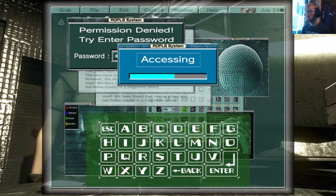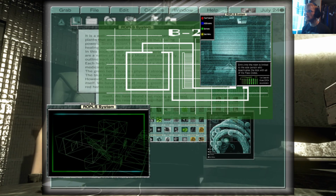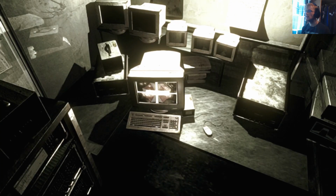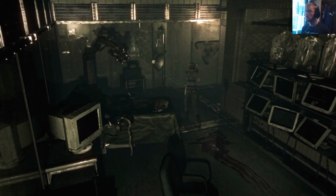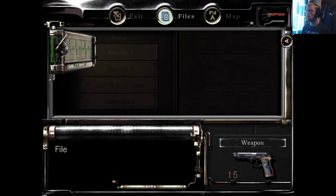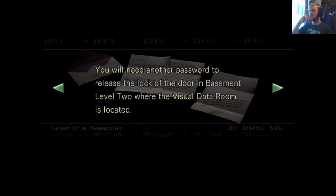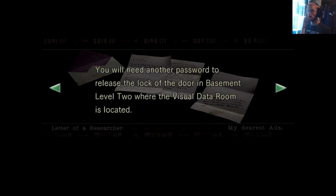cell. There we go. Good stuff. Cancel that. There we go. All good? Yeah, all good. So what doors are unlocked now? The B2 door is now unlocked. Right, which one is the B3 door and which one's the B2 door? The visual data room is the B2 one. B3, I don't know what the B3 one is.